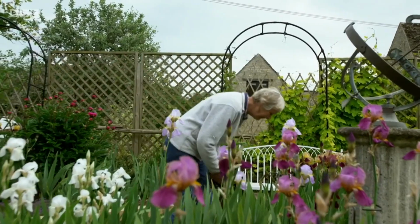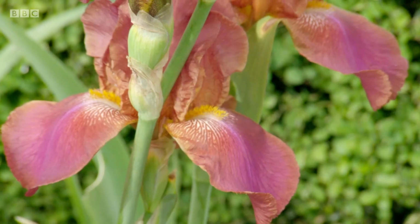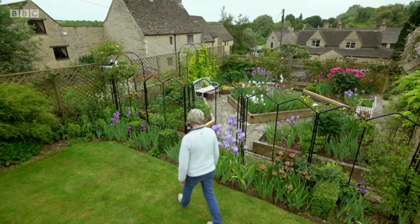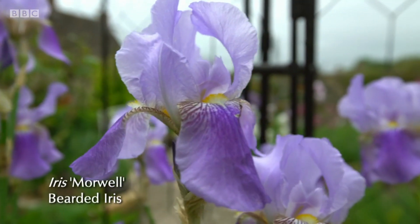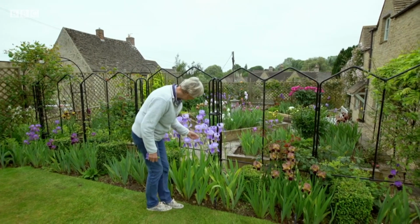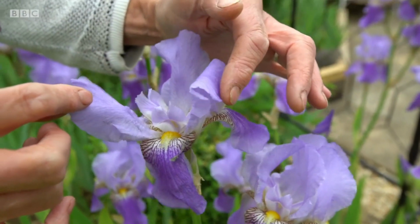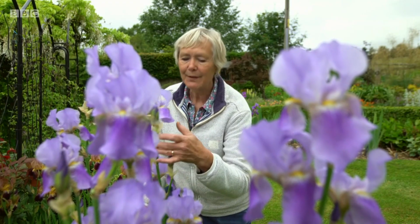In 1912, he moved from Kent to Morwellham Quay on the Devon-Cornwall border near Tavistock, and he became obsessed with breeding irises. This is the iris Morwell. It is the first iris that was noticed by anybody and therefore was the start of his fame as an iris breeder. It's also the first iris that I got from my cousin. It's a very elegant iris. It's quite large for its age. It's this lovely, delicate mauvey blue, and it smells simply wonderful.